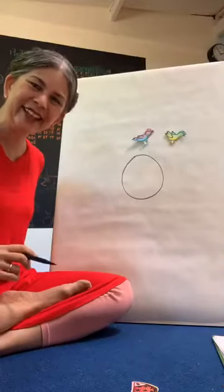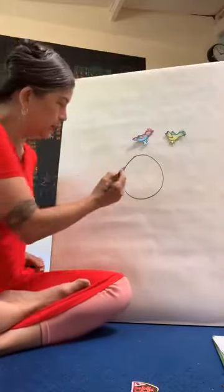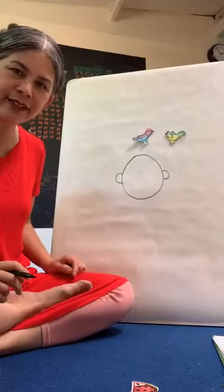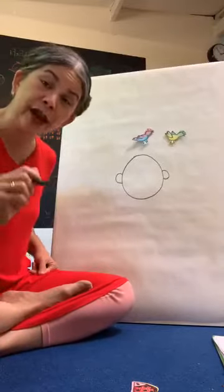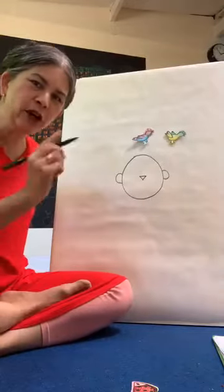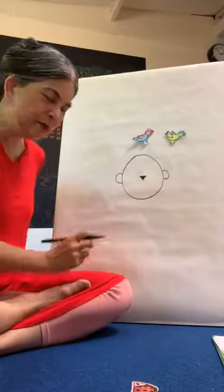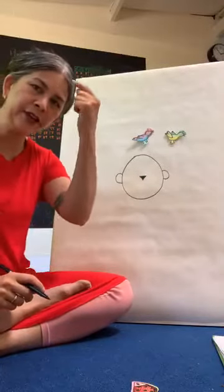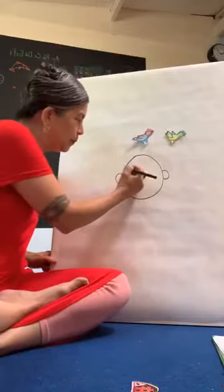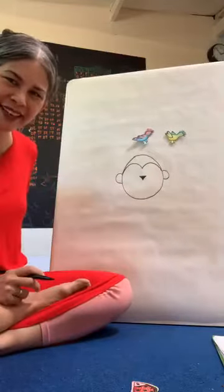You see that? All right, so the circle, and then we're going to draw some ears. Tell me when you see a monkey. And then the next thing we're going to do is draw a triangle for the nose. Okay, and if you want, you can color that in. Then you're going to draw the letter M, that's the hair. M like mama. It looks like this. Do you see a monkey yet?